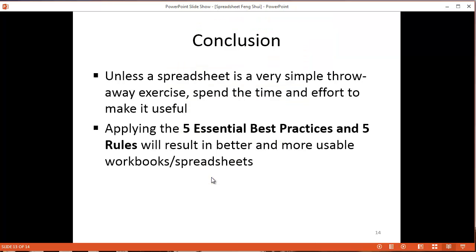So that's a much better organized spreadsheet and much easier to follow. So the two things here. First, unless it's a throwaway deal, spend the time and effort to make it right. And the second thing is apply the 5 best practices and 5 rules, because you'll get a better spreadsheet in the end. So I hope you find that useful, and we'll see you in class.